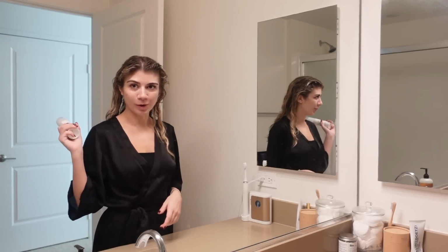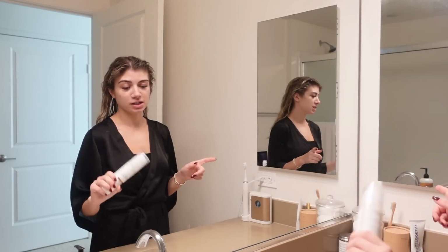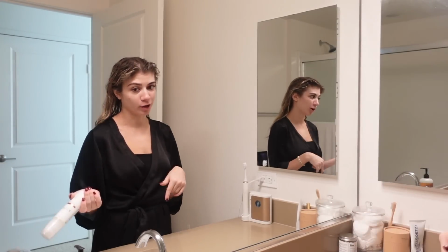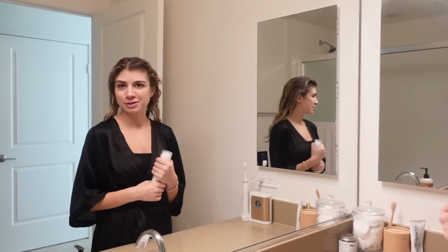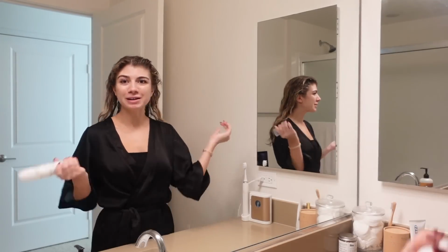As you can see by the hallway, it's now daylight hours. I ended up studying for 3.5 hours, and then it took me an hour to take the exam. So I didn't get done with everything until 11:30. I was not gonna do this whole self-care routine. That was just not gonna happen. So we're doing it now in the morning.